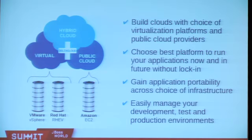So one part of it is the hybrid message, being able to choose different types of infrastructure to mix and match inside your environment. The other part, of course, being Red Hat, is that we're very committed to open source. We're very committed to the whole idea of choice. No one would love you more than me if you bought an entire Red Hat stack from us.